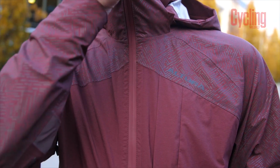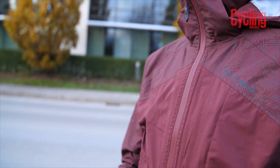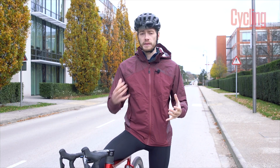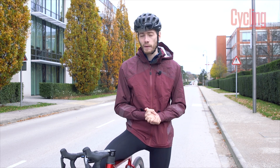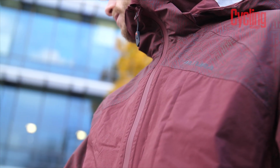However, if you're a hardcore city dweller who commutes to work whatever the weather, then you need to get yourself a decent waterproof jacket. That's because on those shorter commutes where maybe you're not going far enough to get your heart rate really raised or you're not getting a sweat on, a waterproof jacket is a great insulating item of clothing.